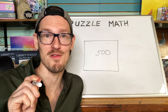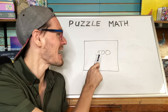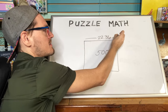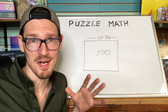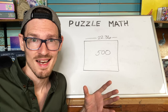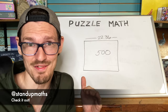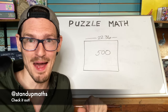Now, if you're quick with square roots, you know that we already have a problem because you can't make a square puzzle out of 500 square pieces. You would have 22.36 pieces on each side, which is not allowed. But that's okay. This is why puzzles are almost never actually 500 pieces or 1,000 pieces. They usually have a few more pieces than what's listed on the box. By the way, Matt Parker at Stand Up Maths did a fantastic video about predicting how many pieces are actually in your puzzle. I'm going to link that below for you.